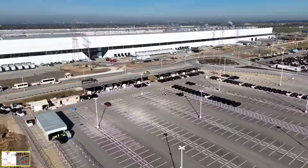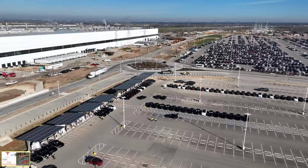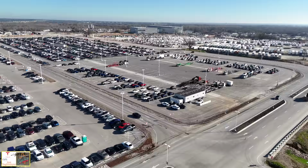The superchargers are only about half full today, but we do see many of the vehicles, mostly not Model Ys, one Cybertruck getting ready to enter into this section. We do see about six Cybertrucks here lining up on this part of the testing and calibration lot. And as we cross over this road, we'll get a good sense of how the outbound lot looks today.